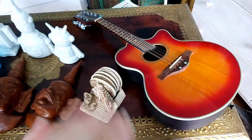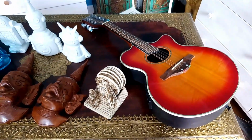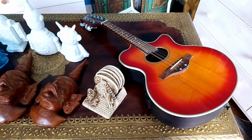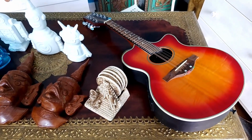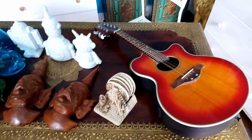And when it's electrified... Sorry, my camera keeps cutting out. I better stop talking now because I think it's telling me to shut up. It's giving me the message that I'm rambling.